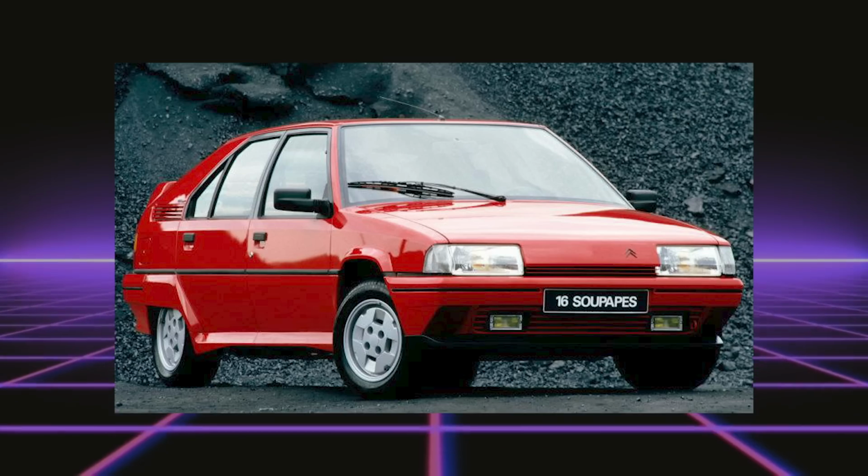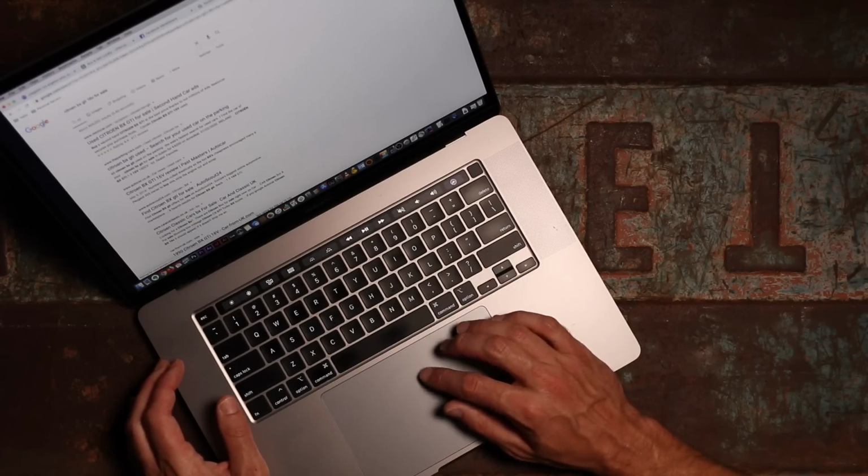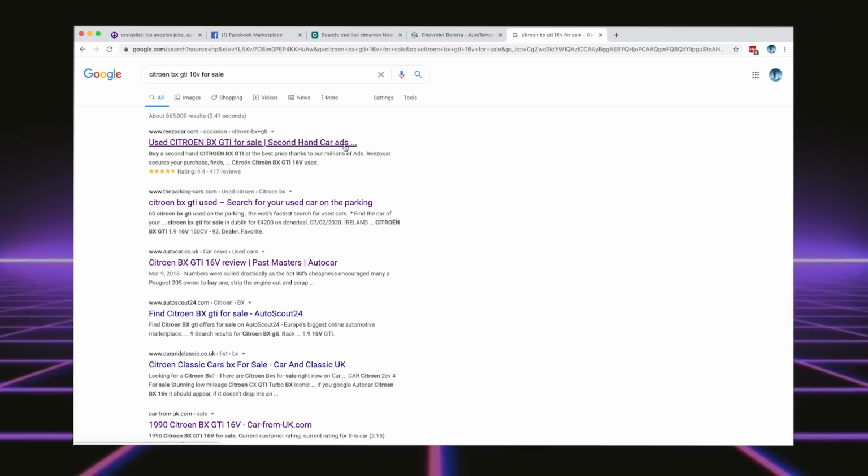But man, just the strange and boxy look of this thing has made me start to hyperventilate a little bit. I love it. I just totally love it. Let's see if we can find one for sale. And obviously these were not available in the United States. I've seen maybe one or two BXs in the US, so it's not likely that I'm gonna find one here, but let's see if we can find one overseas.